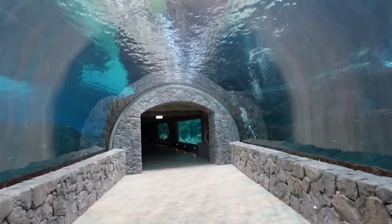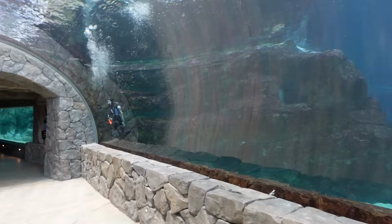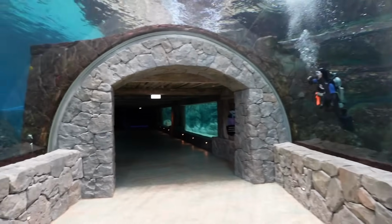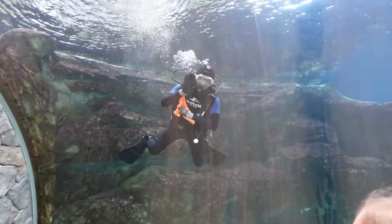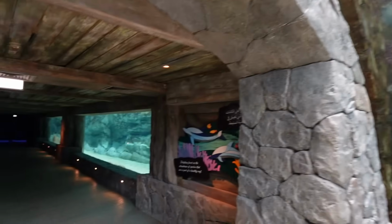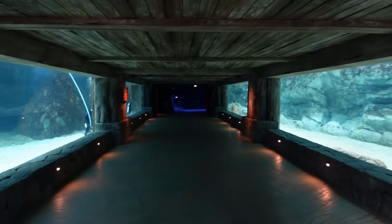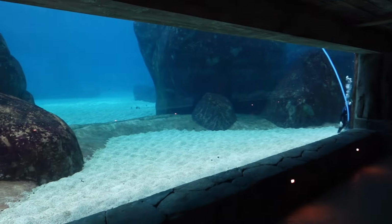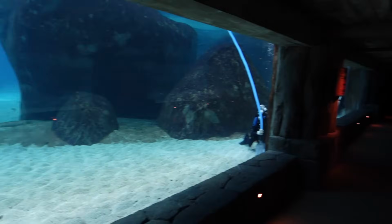And another huge ocean tunnel to walk through. Can we see the dolphins? Oh, we've got a diver over here. Should we see if we can get a wave? Hello, hey! That's quite simple. Yeah, there is. Looks like they're doing some cleaning down in here. I mean, the whole place is very pristine, really well looked after. Oh, you see all the little fish swimming down here too.